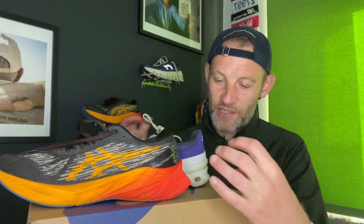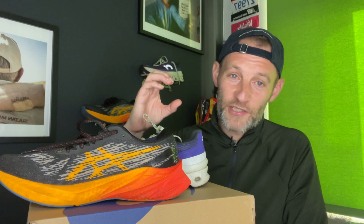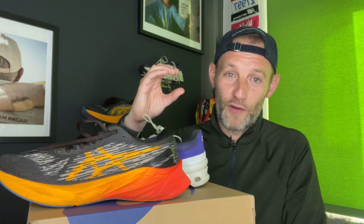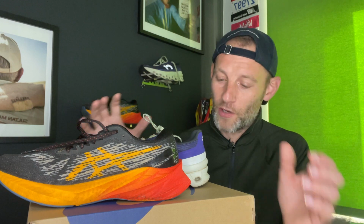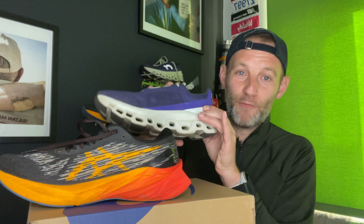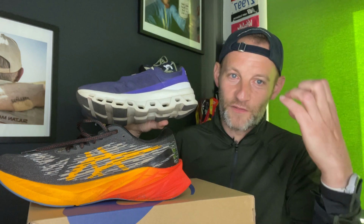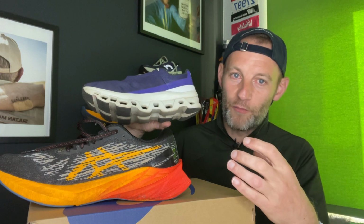Now the key difference for me really, I think, is just in the way the different foams perform and how that ride feels underfoot. The ASICS Novablast 3, to me, they sink a bit lower, they're a bit softer in terms of the ride underfoot, but they're also a little bit more springy, I think, than the On Cloudmonster. The On Cloudmonster, these Cloud Techs, although they do compress more and softer than a lot of On Cloud shoes, they don't have the same sinky, squashy feeling that you'll get from the Novablast 3.